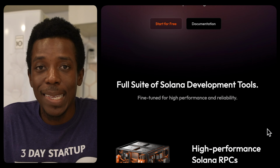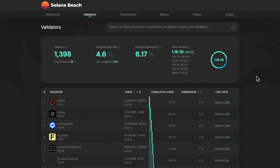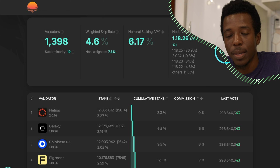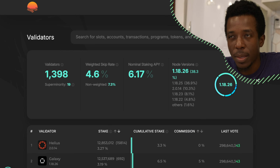At number 2 is Helius. Helius develops tools and infrastructure for application developers on Solana. Helius has quickly risen to become one of the top validators, if not the top validator, overtaking juggernauts like Coinbase and Galaxy Digital. They kind of came out of nowhere over the past year and a half.